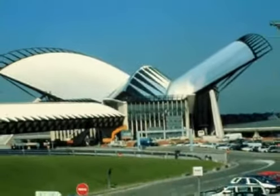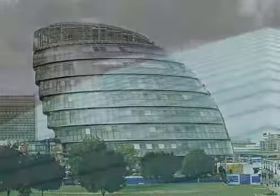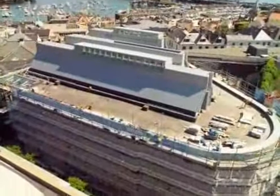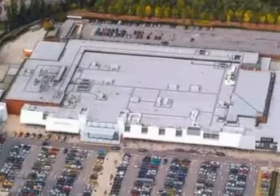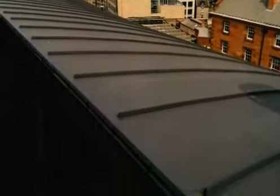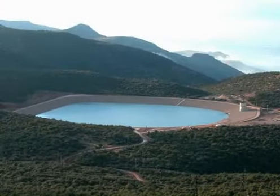Worldwide, Renalit membranes protect over 100 million square meters of roof, from Arctic snow to desert storms. 5 million square meters of it are coping with the ravages of the British and Irish climates. There are currently 300 million square meters of Renalit waterproofing membrane protecting roofs, swimming pools, canals, tunnels, lakes, reservoirs, and ponds.